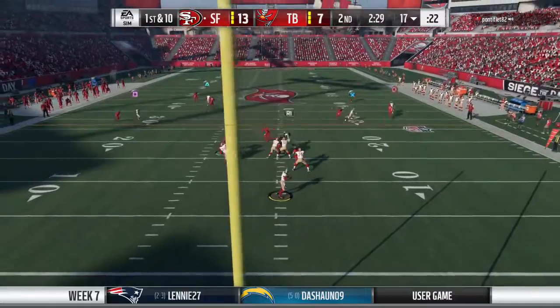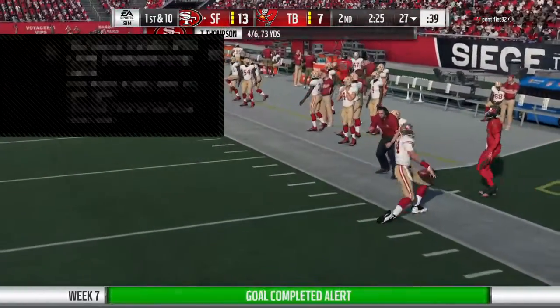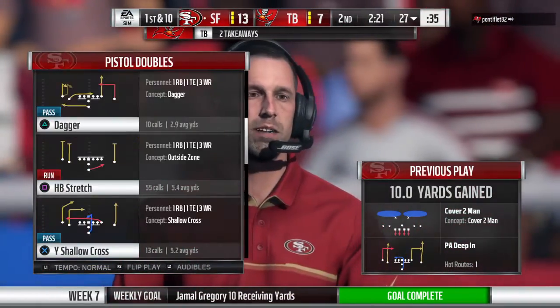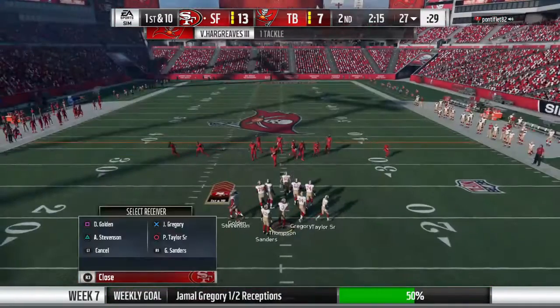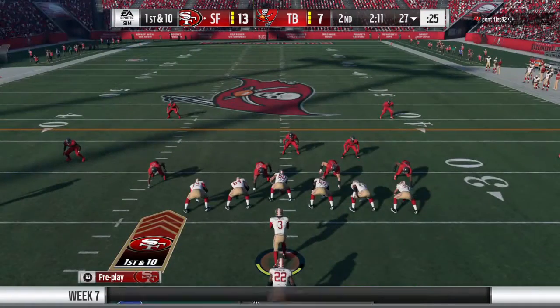Now a play fake here on first down. Throwing the out route and complete. It's Gregory. 10 yards there to start the drive and just enough by about the length of the football for a first down. Many different ways to create space, but on that play, he did it with that big, wide body of his. Didn't get a whole lot of yardage on the play, but it did what it was supposed to. Pick up a first down.